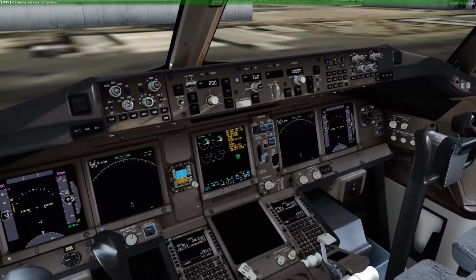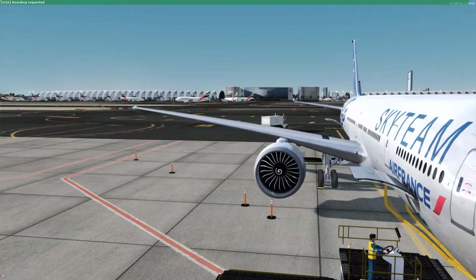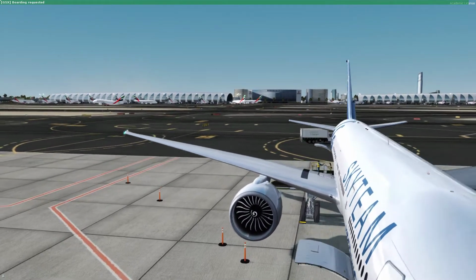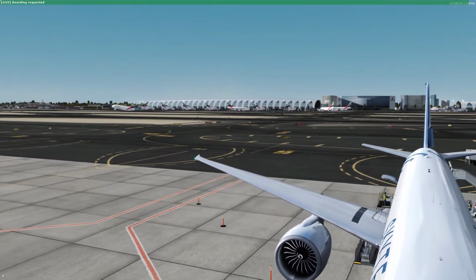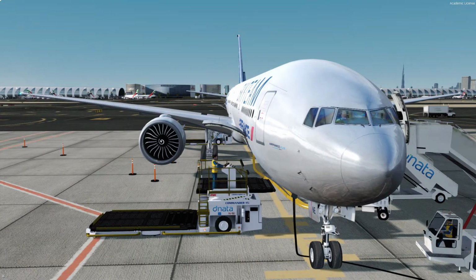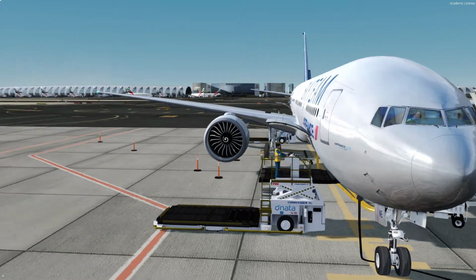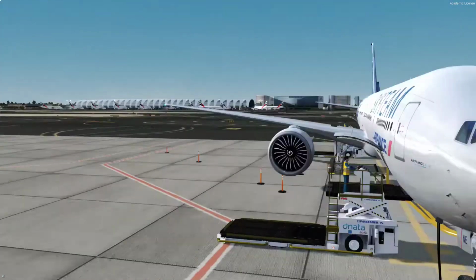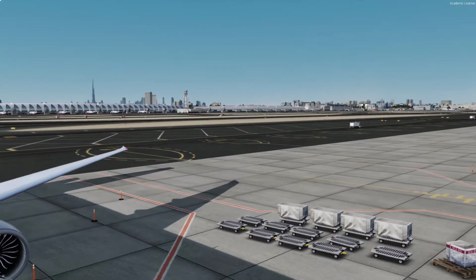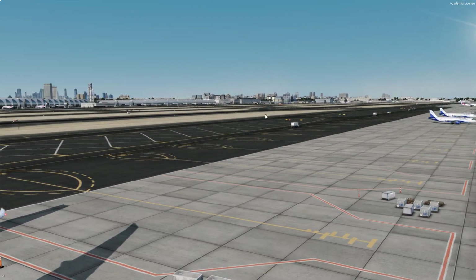Right, catering service is completed, and now they're gone. A380 is just taking off. Looks like the winds have changed. I was looking for a 12 right departure, 1-2 that is. No, they haven't. For some reason the A380 is taking off that way. More aircraft taking off that way, because that's not meant to happen.